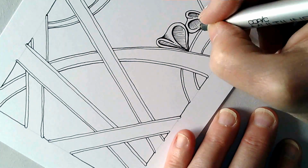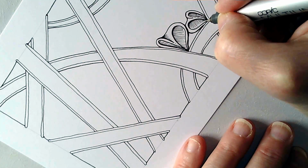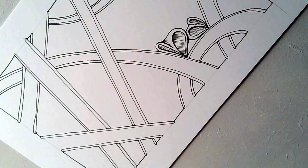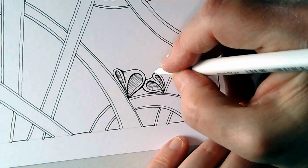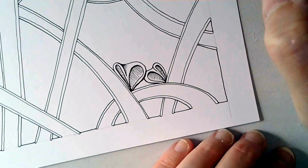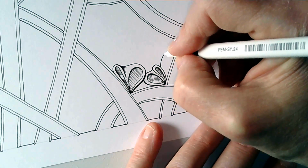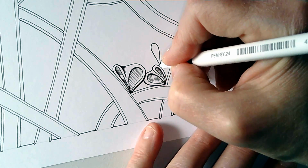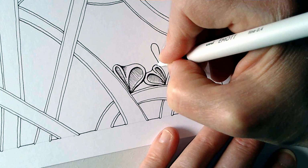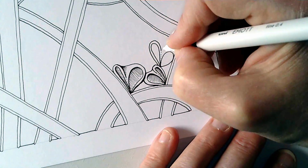Don't know if you notice, my lines aren't coming right to the end. They're not joining up on the other side. I'm leaving some space there to suggest there's some light getting in. And that helps with that suggestion again of highlight and shadow. So these are great for piling one on top of another and nesting in each other. And the bigger you do them, the quicker they fill the space up.